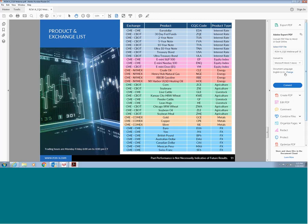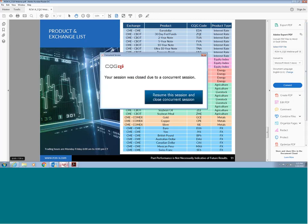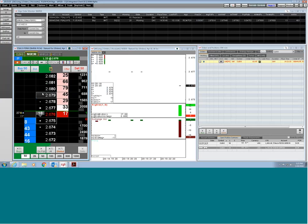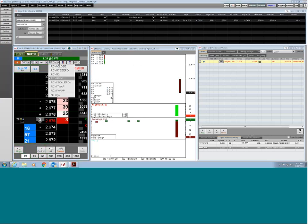I'll show you how to execute this in CQG. It's pretty easy. So I set up a page. Here I have, let's say, Nat Gas, and I've already put some orders in, but I'll show you how you put an order in. So you simply choose from this drop-down list which of the algos that you want to try. In this case, I chose the percent of volume.